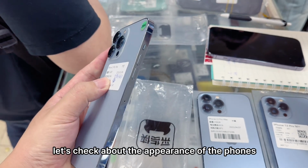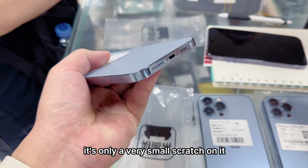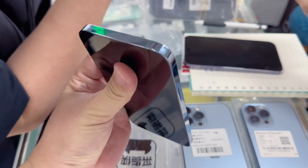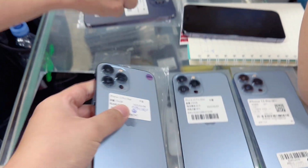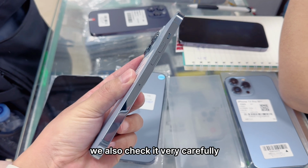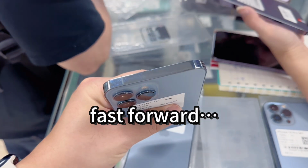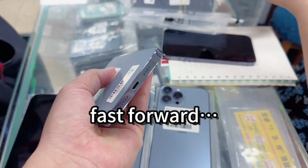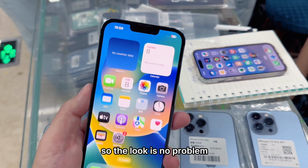Let's check the appearance of the phones. The middle frame, there's only a very small scratch on it, very, very small. So we can call it A grade. And the back glass is in good condition. The LCD is also in good condition. Not any problem for the appearance. This is another one. We also check it very carefully. So the look is no problem.